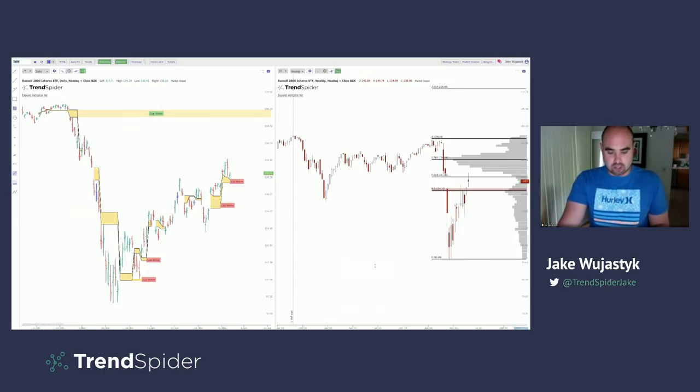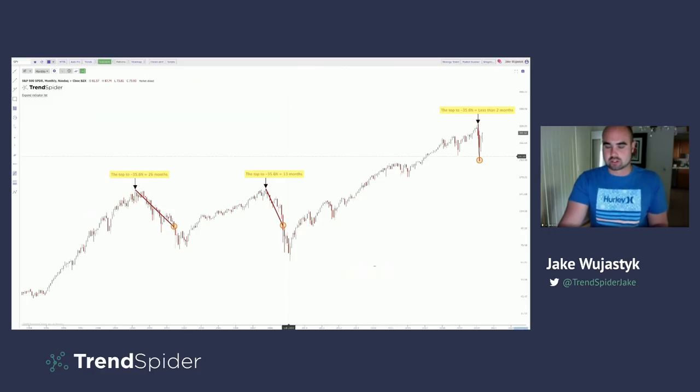Moving on, let's go to some of these monthly charts. So these were the daily charts versus the weekly charts. Let's go to the monthly charts. So this is SPY, and this is a really cool statistic here. What I did here is I started at the very high, like in March of 2000, and then I started in October of 2007 at the very high.